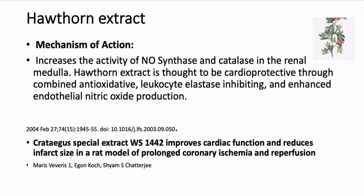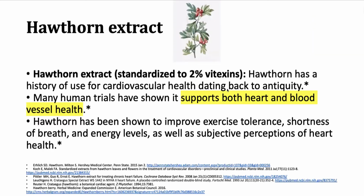Another ingredient that we can look at is hawthorn extract. Hawthorn has been around, seems like forever. Hawthorn has been used in cardiac care through decades and decades, and essentially it helps out with cardiac function, but it also increases that activity of that NOS. And also helps increase blood flow through the kidneys. When we look at hawthorn a little bit more, one of the studies says that it basically supports both heart and blood vessel health.